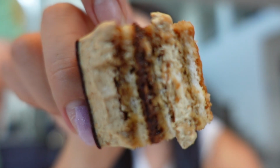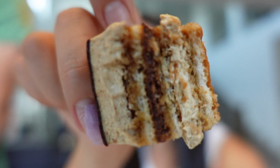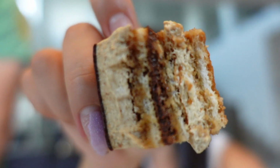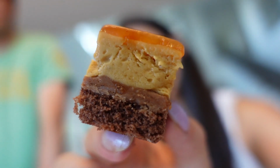It has a lot of coffee flavor. I actually like it. I think someone like my grandpa would like this one. If you hate coffee, this may not be the one for you. I actually like it. I will eat this one. It's like a really strong tiramisu. Yeah, very strong coffee flavor, but it's okay. I could eat it again. You'd rather eat the raspberry? Okay. Caramel on top, chocolate at the bottom.